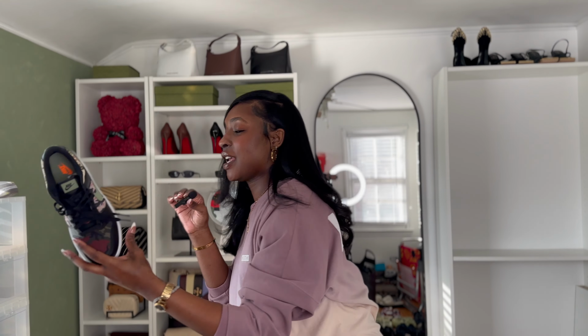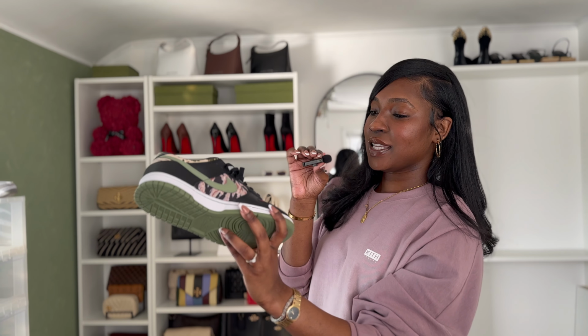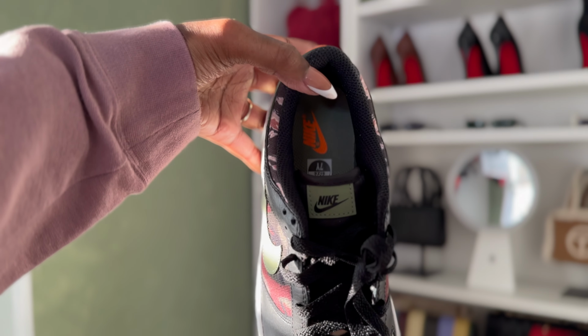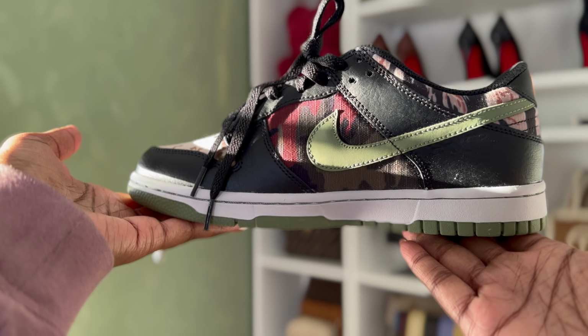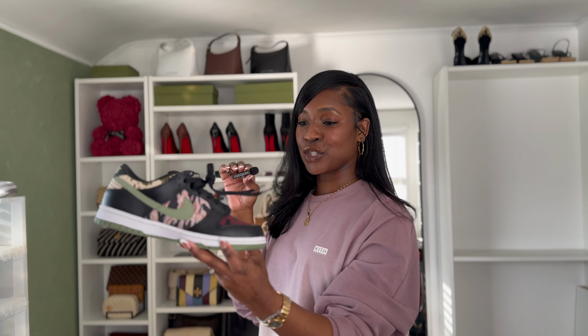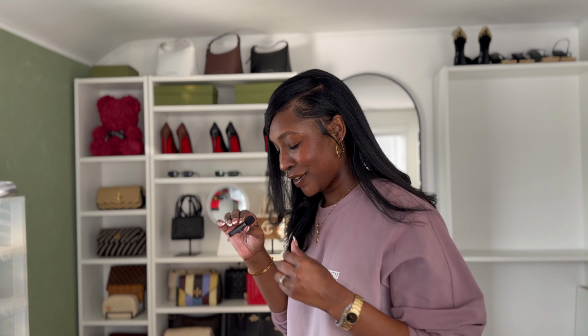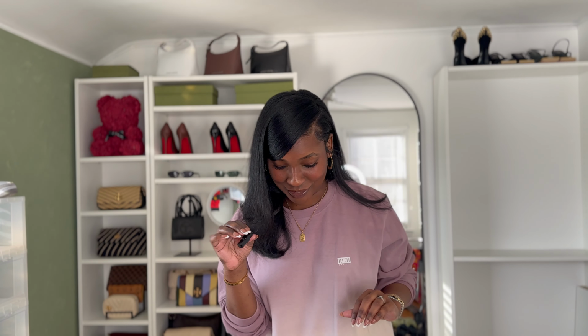So the next shoe are these Armour Fatigue dunks, which I feel like a lot of girls like this shoe because Armour Fatigue had this little wave, it had this vibe, but it's personally not one of my faves. Actually, I don't love it as much as I thought I would when I copped it. So I'm gonna give it a 5. You can obviously guess the shoes that are kind of with the lower numbers. I'm probably going to end up selling those or giving those away.